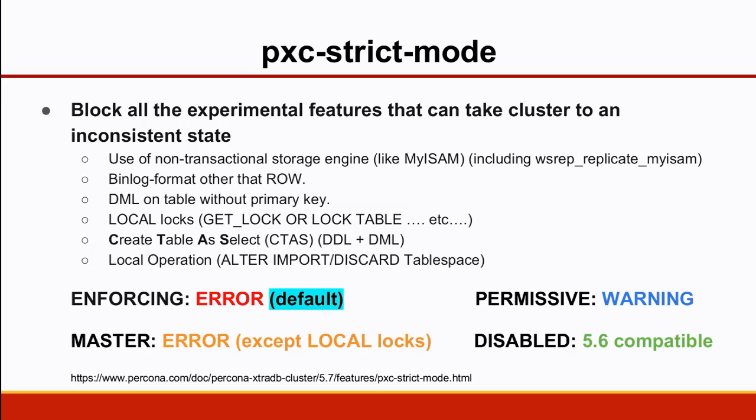We will block everything except the locks. So we can allow locks in that case, because locks are local, and when you get a replicated transaction, if there's a conflict, then it's a problem with applying of those locks. Permissive, in this particular case, is similar to enforcing, except that we don't generate an error, we generate a warning. For all the cases, you will get warnings. It will be on the screen, and it will also be logged into the log files. Disabled is something similar to 5.6. In disabled, there are no warnings and no error messages. You can use it as it is.